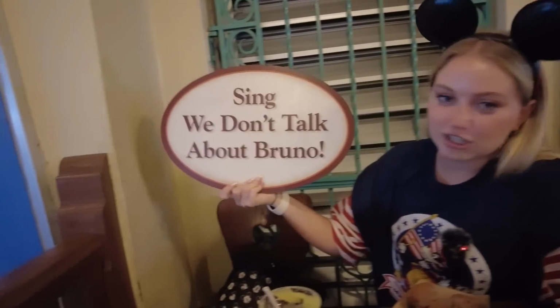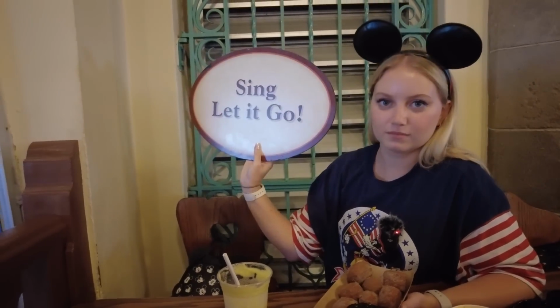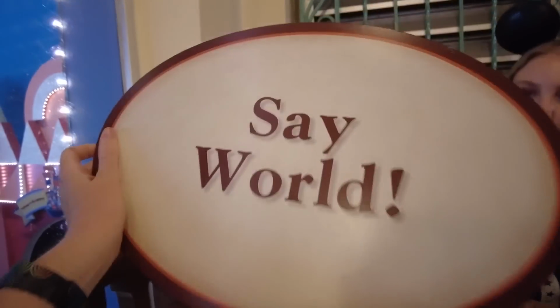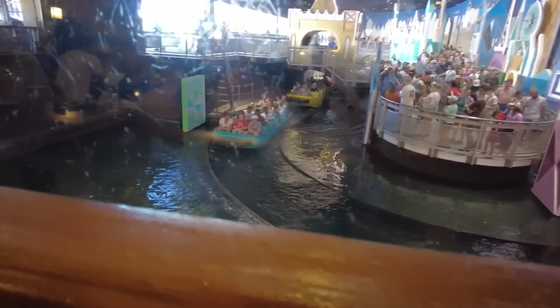So one of the cast members came around and gave us these signs for us to hold up to the people down below. Two options in the bus on each side. We've got We Don't Talk About Bruno and Sing Let It Go. Yeah. I've got Say Small and Say World. So we're gonna try to get people to do things. Let's see if they'll do it.